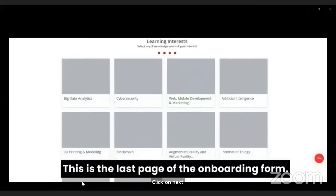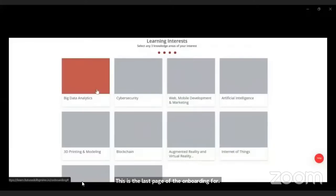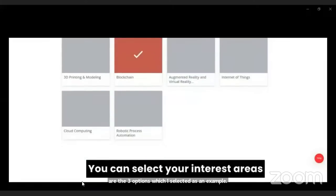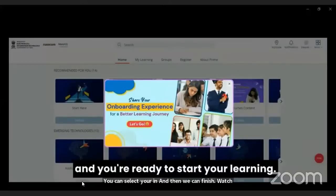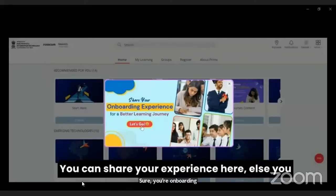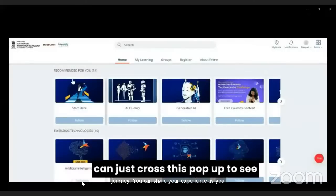This is the last page of the onboarding form. Here you need to select 3 knowledge areas of your interest. Big data analytics, artificial intelligence, blockchain. These are the 3 options which I selected as an example. You can select your interest areas here and then click on finish. Once you click on finish, your onboarding on the platform is completed and you're ready to start your learning. Share your onboarding experience for a better learning journey. You can share your experience here, else you can just cross this pop-up.